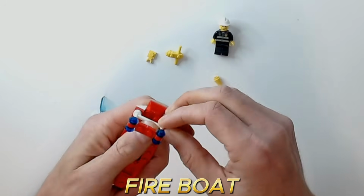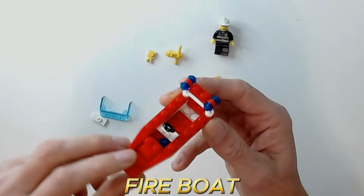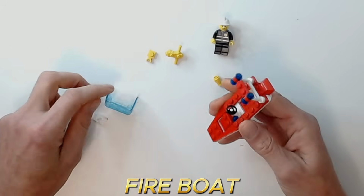Like so. How cool is that? That looks actually really cool. Looks like one of those Australian police boats, doesn't it? It's not a police boat though. It's a fire boat. And we're going to sort that out in a minute.